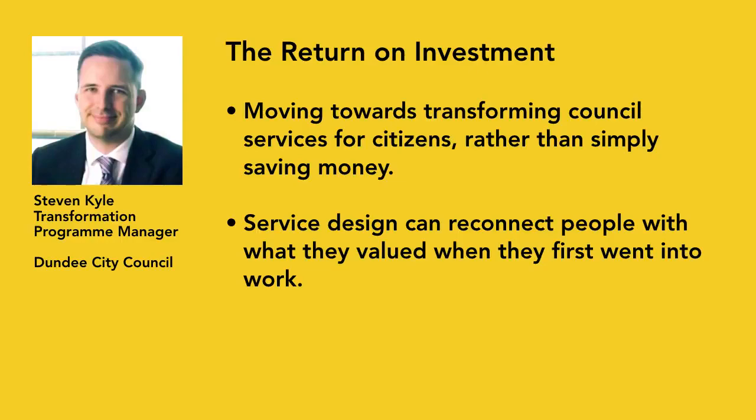We asked Stephen Kyle, the Transformation Manager at Dundee City Council, with whom we've worked, what he thinks the return on investment has been. Whilst acknowledging the difficulties at this stage of quantifying the return, in his view there have been two major gains. First, moving towards transforming council services for citizens rather than simply saving money.